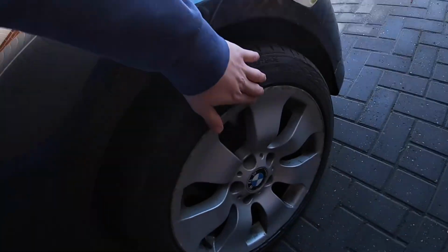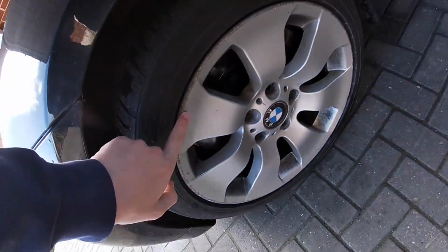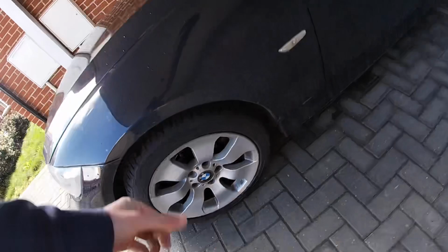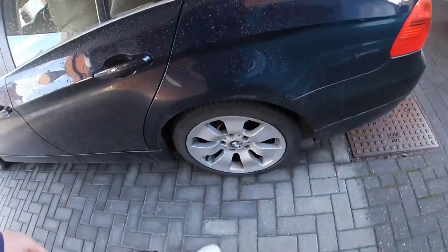I might change them to the M Sport wheels, or I might just keep them as they are. They're not in very good nick, to be honest. You can tell the guy, or the guy's wife, or the woman, didn't really know how to park, which is worrying, and it does add up with the wing mirror and the wheels. I know it's a 16-year-old car, but come on.